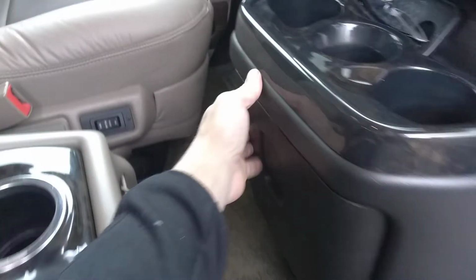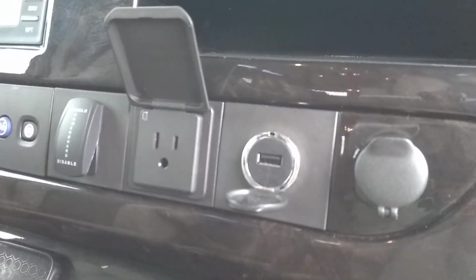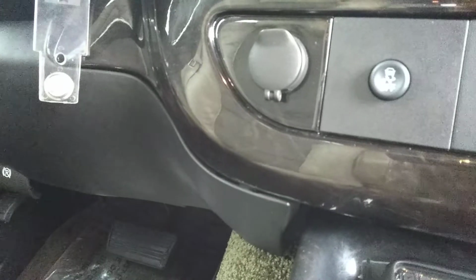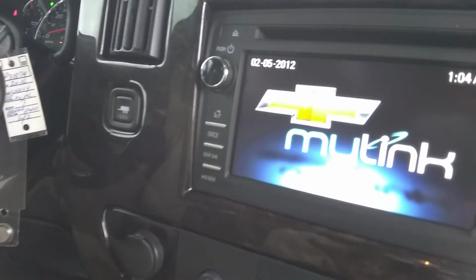Actually, factory glove box and cup holders. Across the front, you have 5 volt, 12 volt, 110 volt. And turn the power running boards on and off. OnStar, traction control and your airbag, and another 12 volt power outlet. Of course, you have your tow haul mode there as well.